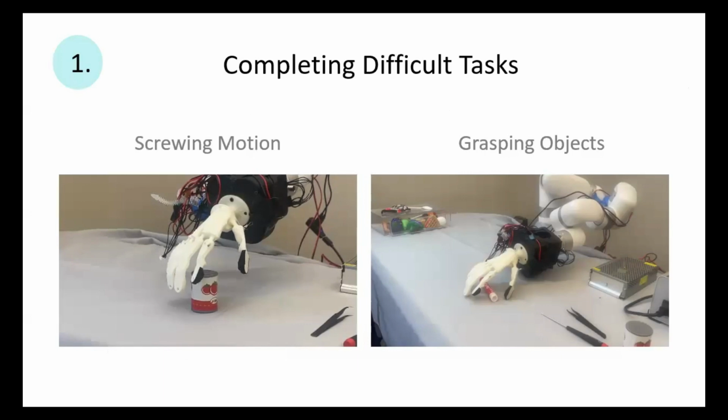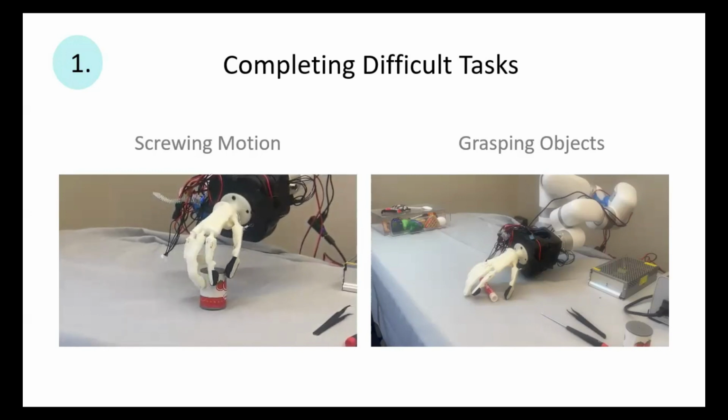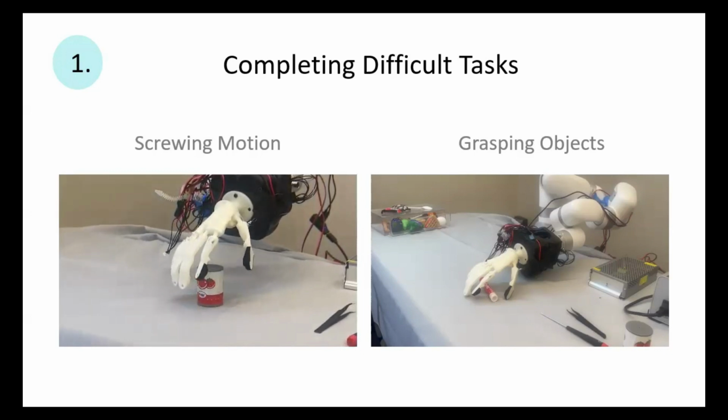As demonstrated here, you can see the simple screwing motion done in only about 2 poses, being able to turn this can with only a few hours of working through the poses as well as hard coding it in. It can easily turn the can quite reliably. And then later you can even see with the grasping object, we're trying to pick a thinner object like an expo marker off the table. Again, this was only done in a couple of hours of hard coding the position, but it can reliably grasp and pick the marker off the table.